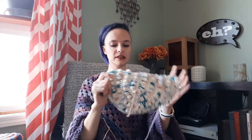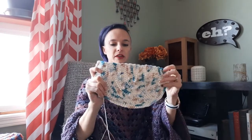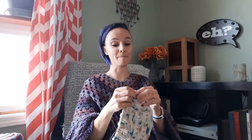So this will be the front flap, and you can see the shape is a bit funny right now. This definitely will need to be blocked. I might spray starch it a bit. We'll see how the initial blocking goes, but it's going to be the soaking block and the million pins and everything in here.